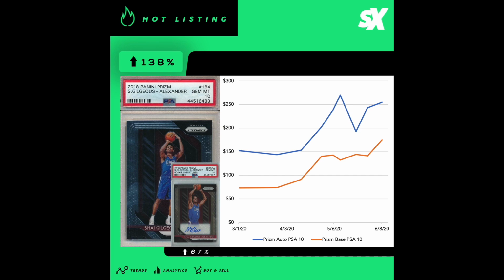Luka Prizm rookie auto PSA 10 has gained 37% in value, while the base rookie PSA 10 of Luka has gained 23% in value. So it's pretty much the inverse of what we're seeing with Shai, and makes sense. Way higher supply of the base PSA 10 for Luka than Shai, and then the supply of the rookie autos for both are around the same. So it totally makes sense why. Make sure you guys do research to make sure that you know which trends apply to which players in which sets.